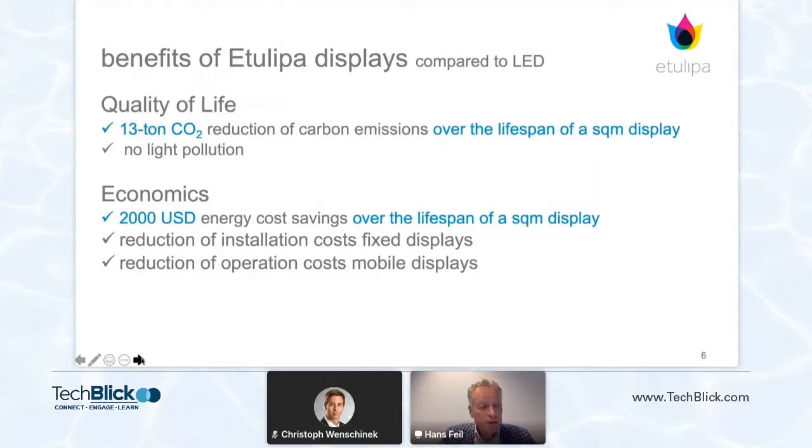What we noticed, and we heard from industry experts, is that in 75% of the cases where people want to have a digital display, and digital means LED display, they don't get a permit because of the light pollution, especially in residential areas. And we think with this color e-paper display, it's so friendly for the eye, it's much easier to get the permit. Second part is economics.